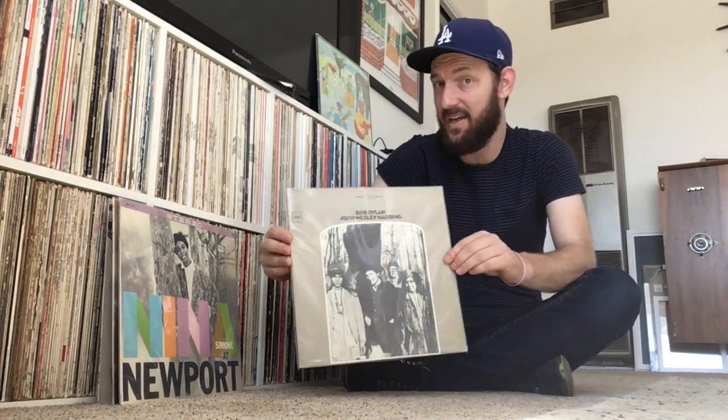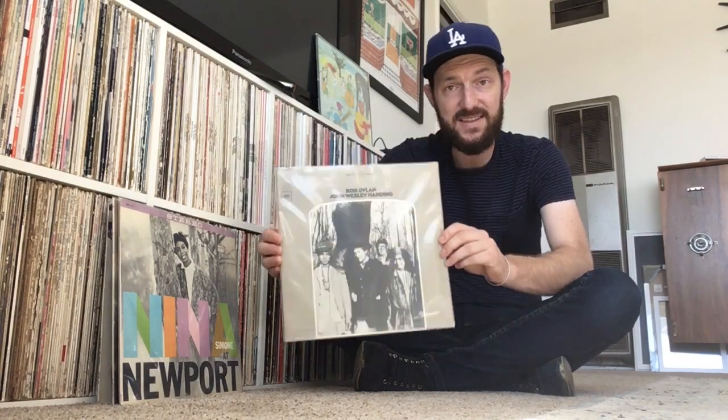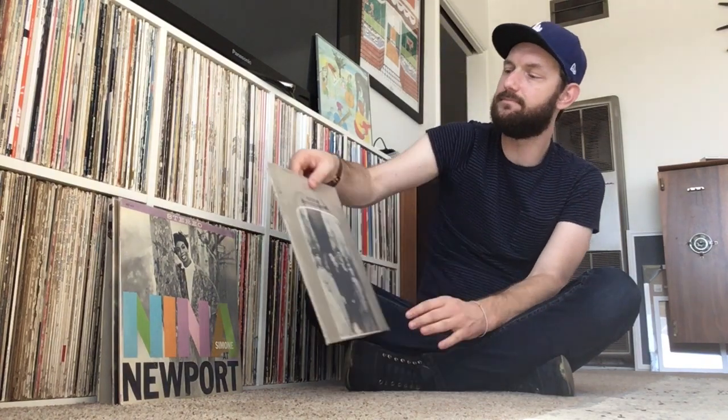And then I found this copy of John Wesley Harding by Bob Dylan, and it is the best copy I've ever heard. In fact, right now on the website there is a copy of John Wesley Harding up there, but it's a VG++. It's got a little bit of surface noise. This one doesn't have any surface noise, so this one will be going up in addition to the other copy. So stay tuned for that.